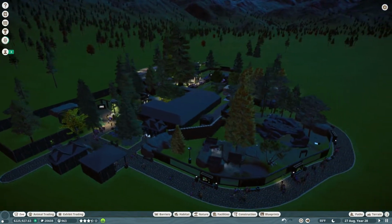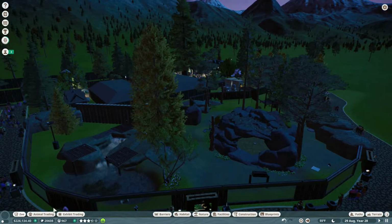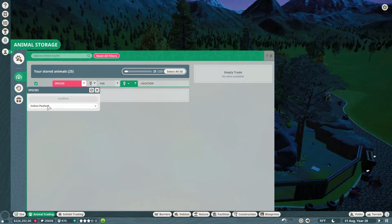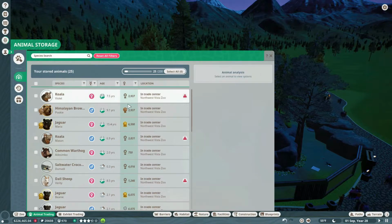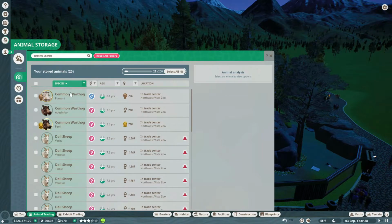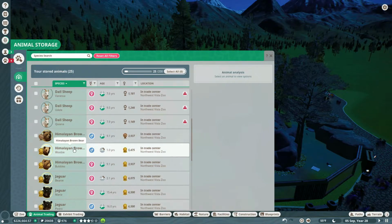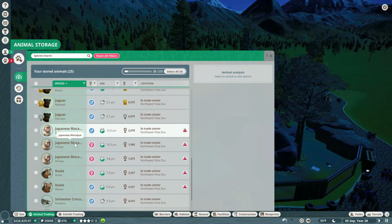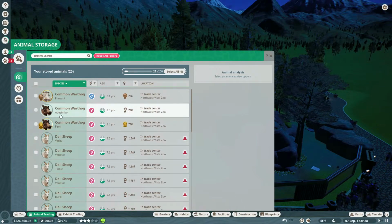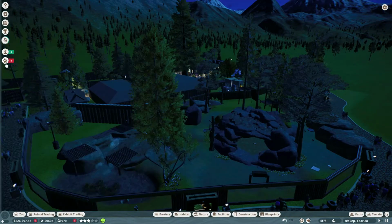We finally got the Himalayan bear habitat finished. I'm not sure what we're going to do next because, you know, we're still operating off of... Okay, let me reset all filters. There we go. And species. Okay, I've got 3 warthogs. I've got a bunch of doll sheep. I've got 3 Himalayan brown bears. I've got some jaguars, some Japanese macaques, some koalas, some saltwater crocodiles. You know what I think we'll do? I think next we're going to go with the warthogs. We'll just start with the top. The warthogs should be pretty easy.